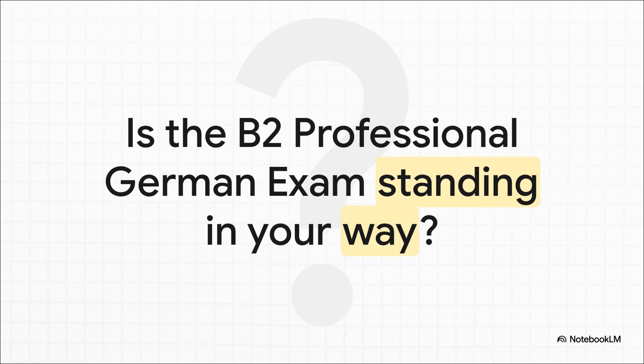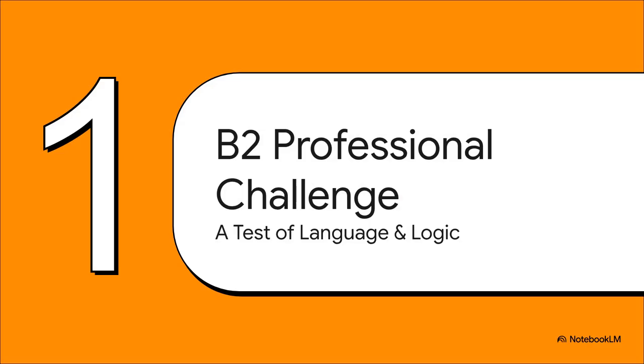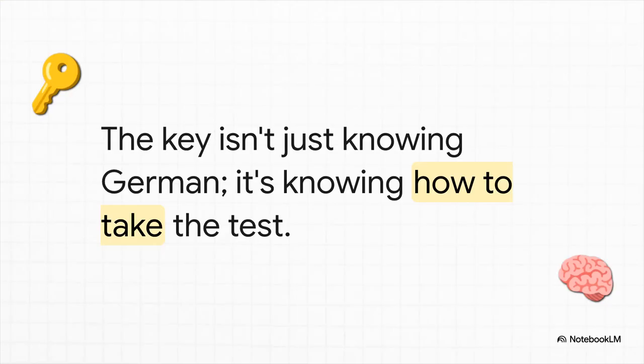Today, we're going to dive into the reading section, which, let's be honest, is often the biggest hurdle for professionals who need this certification for their career. But we are going to change that. You know, this exam is so much more than just a vocabulary quiz. It's a real test of whether you can navigate actual, real-world German work documents. We're talking everything from company memos to formal meeting notes, all while the clock is ticking. And that is our goal today.